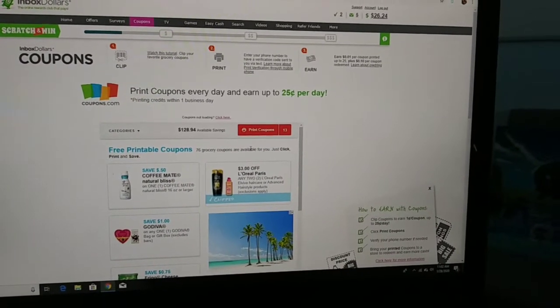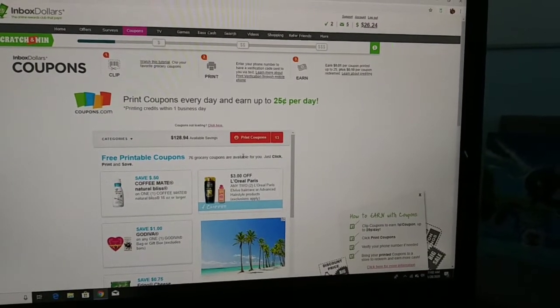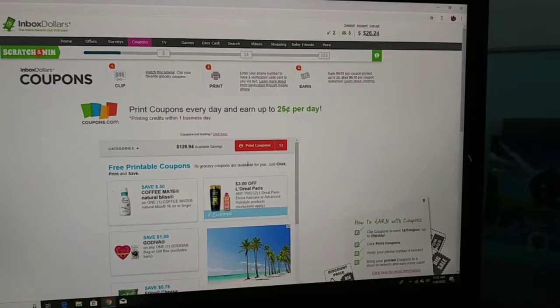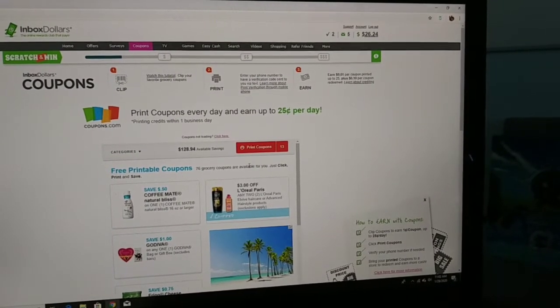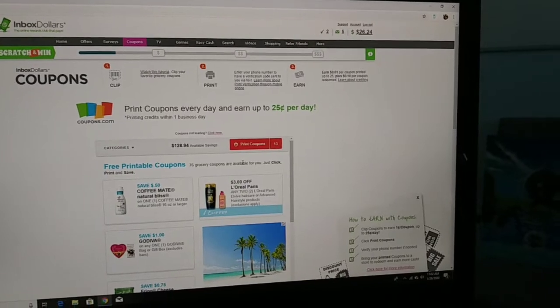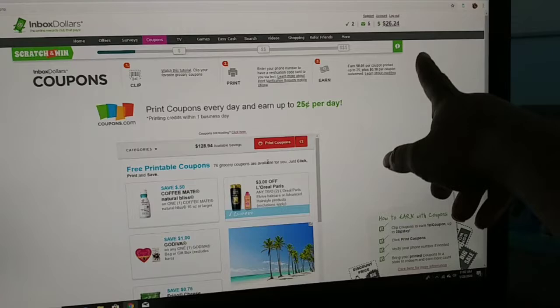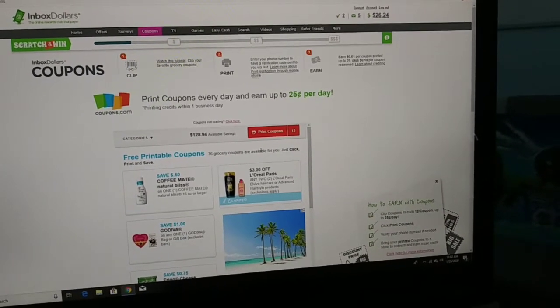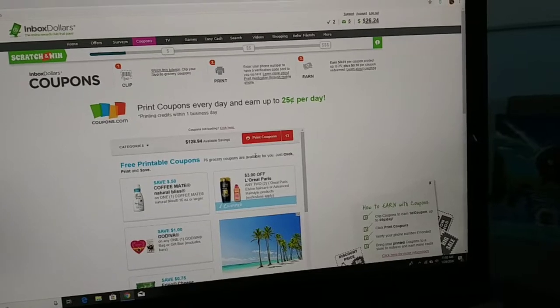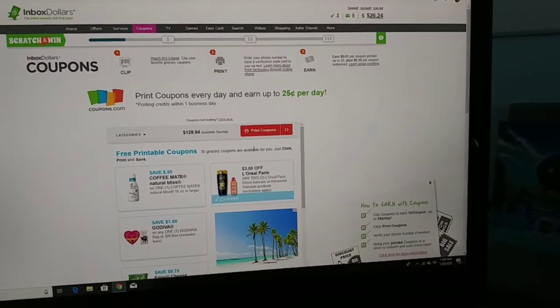Now, it might not sound like a lot, but I usually just use my coupons, and then whenever I want some extra cash, I'll go and use it. I'll submit it. I'll get whatever amount of money is there. Like, you have to wait till you hit 30. If you see, I'm at 26, but you can keep it going. If you hit 30, you don't have to cash it out. You could keep it up until you reach 100 and then cash it out. It's whatever you want, whenever you're ready.